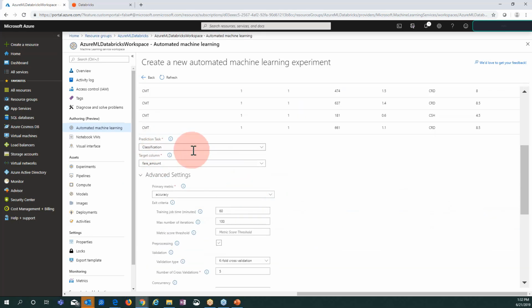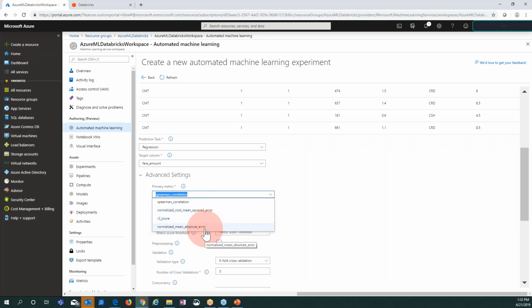Now it says classification. It's not a classification. This is a regression. So on the regression, what he's asking about here is the primary metric. It shows Spearman correlation. It's just the way it shows. You have to pick one, and that's just first on the list. I do not know why it's first on the list because it's not alphabetical. What I would pick is root mean square error, but you might want to pick another one.